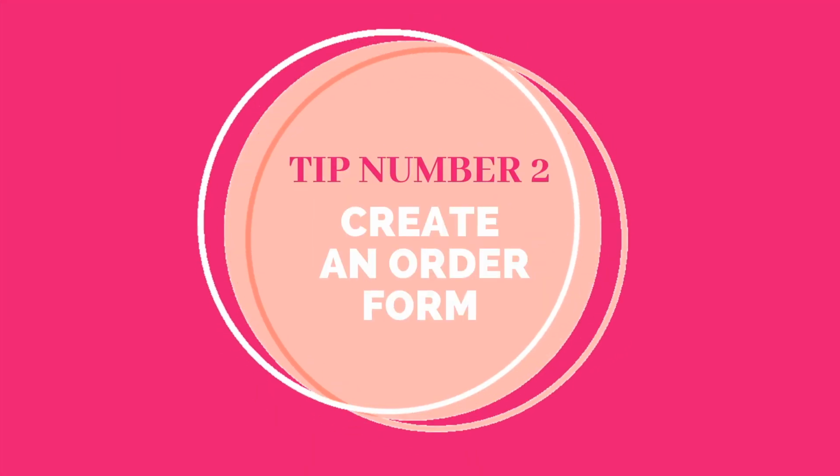Tip number 2 is to create an order form. I absolutely love Jotform for this because you actually can create a checkout process right there on the form. You can connect Square, PayPal, and Stripe to help you with collecting money directly from your customer. And then you can use that form to either embed on your website if you have one, or you can take the direct link that goes to that form and share that with your customer either through Facebook Messenger, Instagram Messenger, through an email, whatever you want to use it for.